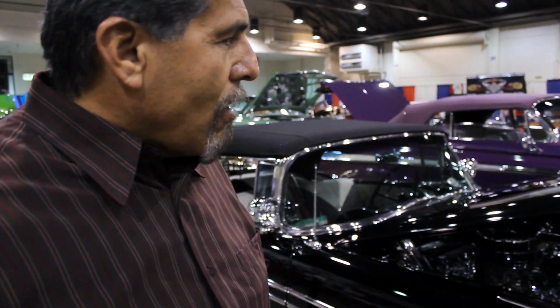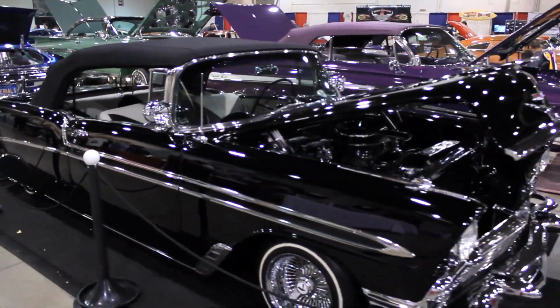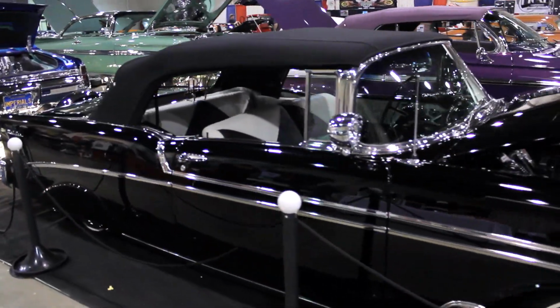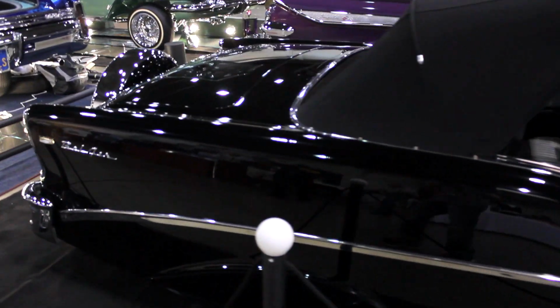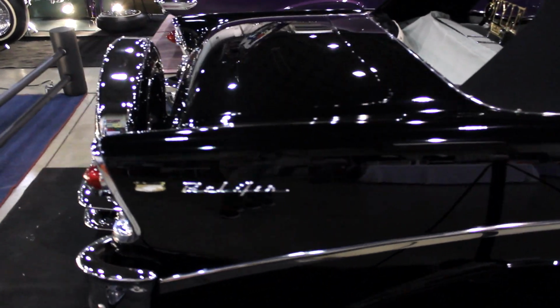Well, I bought this car in 1998 in Arizona, and it was already black, but pretty clean. We ended up stripping it down and found out there was some rust in it, so we ended up fixing all that, took care of all the rust issues. My brother at Arts Auto Body helped me paint the car. He's actually the painter of it, and it took about a year to put the car back together.